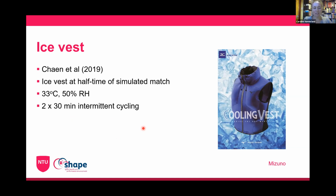2 by 30 minutes of intermittent cycling gives you some kind of prediction of performance in several team sports, which is probably why they chose it. So 30 minutes could be reflective of hockey, which would obviously be played at the Olympics. It's sort of reflective of football, a bit short, maybe a little bit reflective of rugby sevens, but a little bit long. So I'm presuming that's why they used that sort of protocol, that it provides a good example of different sorts of team sports.